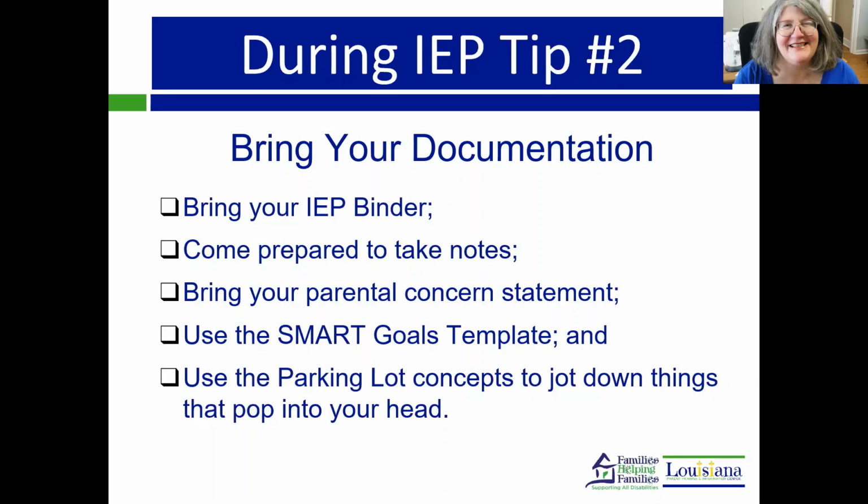Bring extra note paper to take notes. One of the sections in your binder is for IEP notes. Take as many notes as you like. Some parents like to go home and type them up and put them in the binders, and others just leave them as they wrote them. Bring a copy of your parental concern statement, even if you already sent it to the IEP team. Make sure that what you sent is what has been entered into the document.